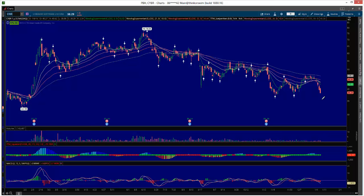You can see CYBR has had a hard time. You can see these levels right here. It's pretty much at a crucial support level, basically 37.50. Okay. Pretty much, if CYBR keeps on pulling down below 38, that's gonna be real key.